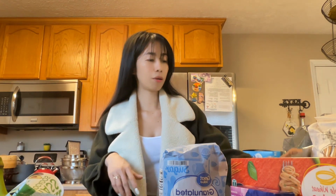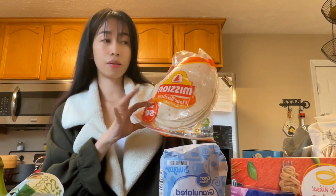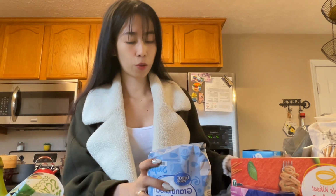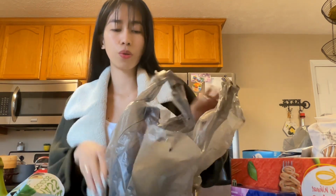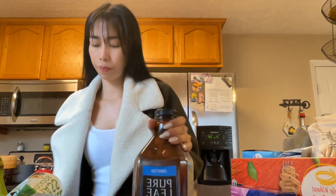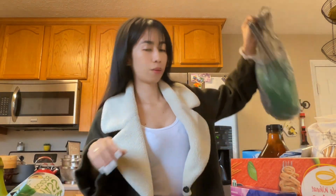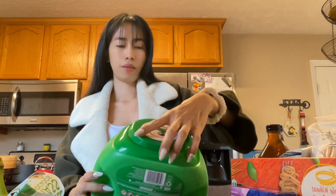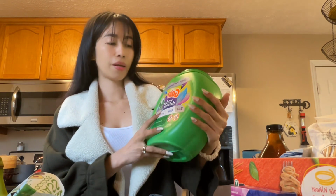Also, next plastic bag, we have here Tortilla, my favorite brand, Mission. But we're gonna try to experiment to make our homemade tortilla soon. Also, we have here Sweet Tea Fury. And next plastic bag, we have here our laundry detergent from Gain.